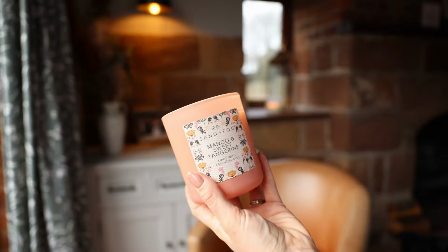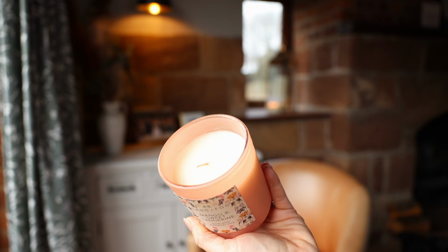So next up we have a candle. I challenge anybody to walk into Homesense and walk out without buying at least one candle. Like, it's impossible, okay? Normally I walk out with at least 4, so the fact that I've only bought 1 is fairly impressive. So this is the Sand and Fog Mango and Sweet Tangerine, and it is absolutely heavenly.